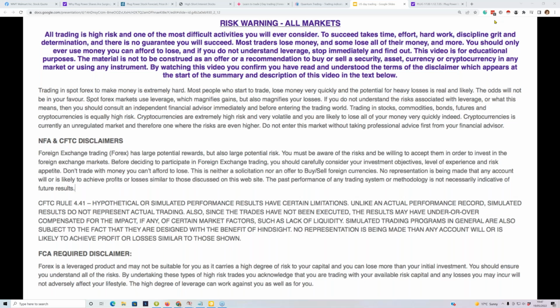Hello, everyone, and welcome to this session where I really just want to cover in a little bit more detail how I particularly use volume to try and spot, in advance, when a move is likely to happen in a stock. I've got two stocks that I'd like to cover for you.